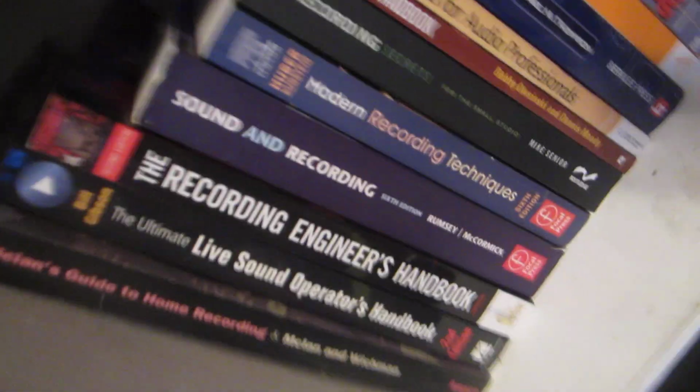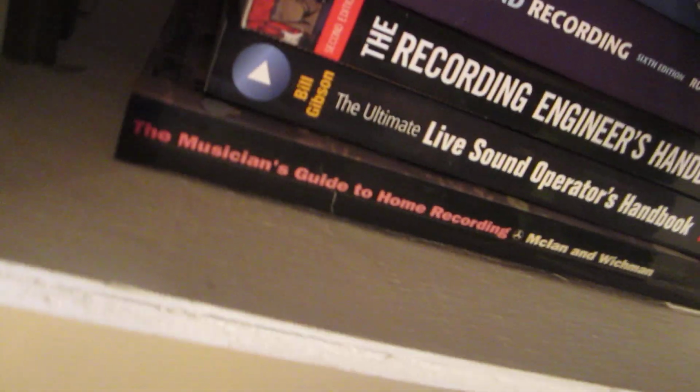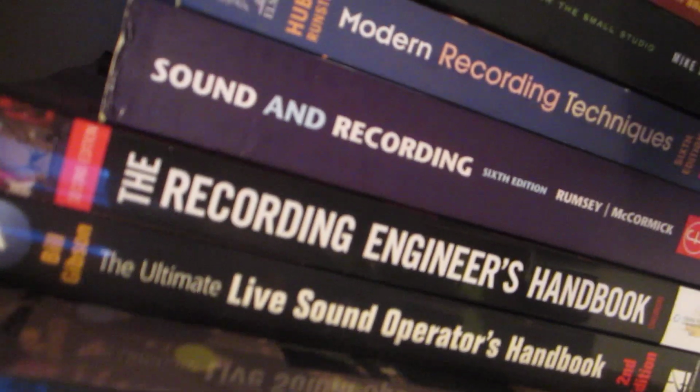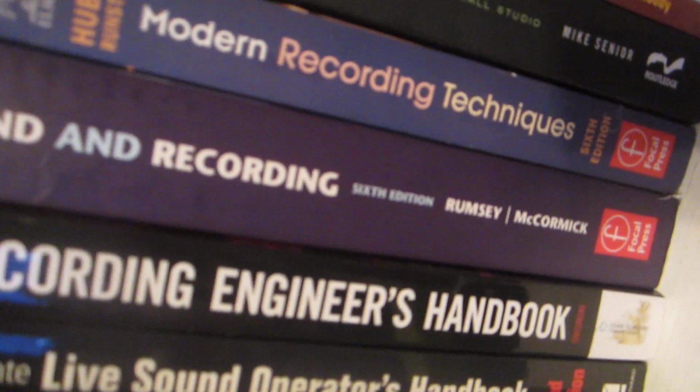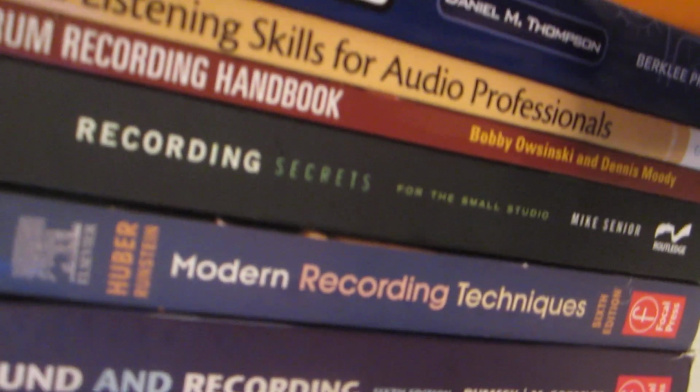Okay, these are all like pro audio books on the left down here. Musician's Guide to Home Recording. This actually has Peter Gabriel on the cover. Live Sound Operator's Handbook. Recording Engineer's Handbook. These are newer. Sound and Recording. Modern Recording Techniques.